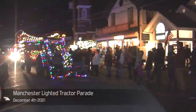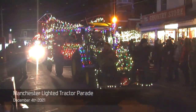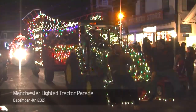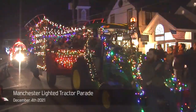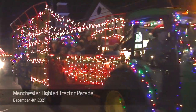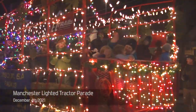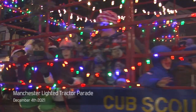And I believe this is the Manchester Cub Pack. Is that right? Is that who's next? Here comes the Manchester Cub Pack, everybody. Excellent work. Beautiful lights. They're John Deere. Hey, everybody. Happy holidays. Do our best. Way to go, you guys. Well done. It's hard to root against the Cubs, isn't it? It takes a little bit.